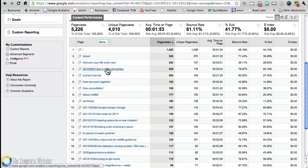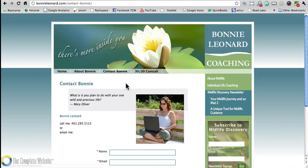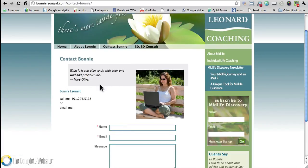Blog article. Here's a reinvention article, top page. Contact page, great. People are contacting you. Now, taking a look at your contact page, and by the way, I would swap these two. I'd always have the contact on the right-hand side, and put the 3030 consult in there. But contact, and this is cute. I like your quote.